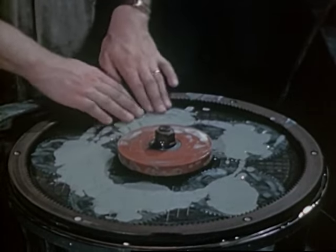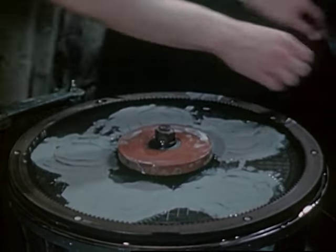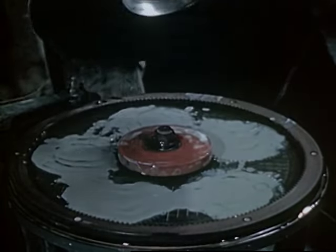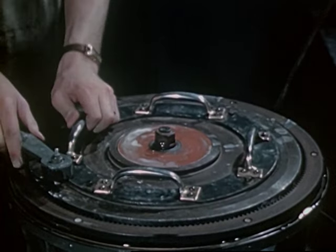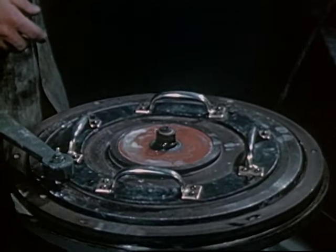After spreading the abrasive carefully over the blanks, the operator gently feels to be sure that all of the blanks are in place. The top lap, which is grooved like the bottom one, is now placed on the machine. The clock is started and set for the required time that the machine is to operate.